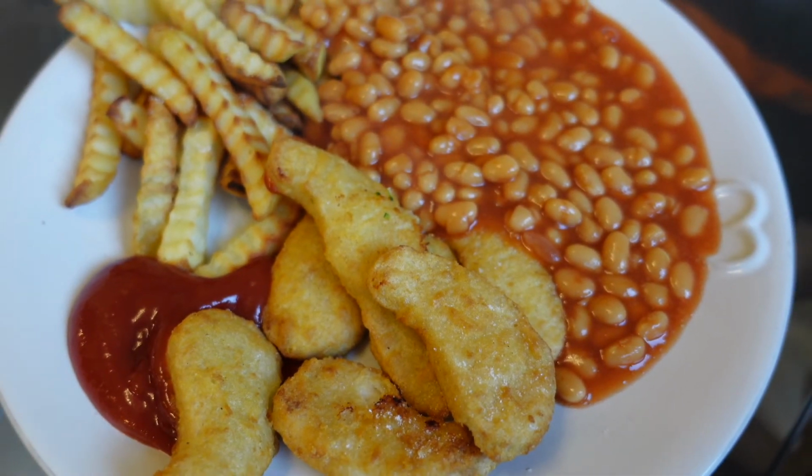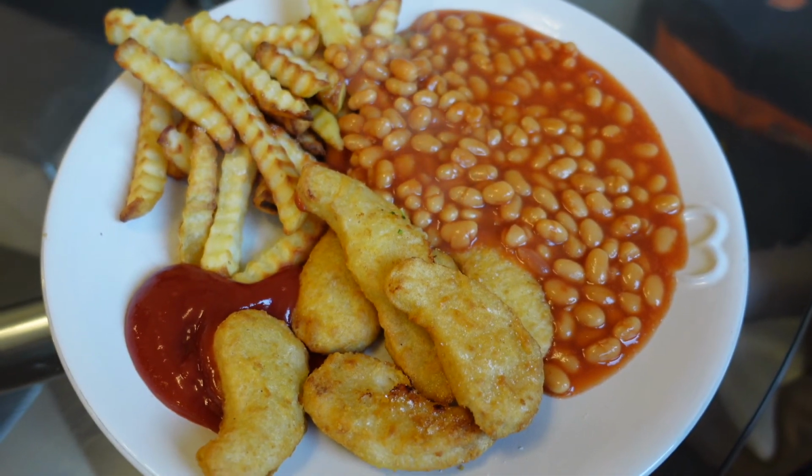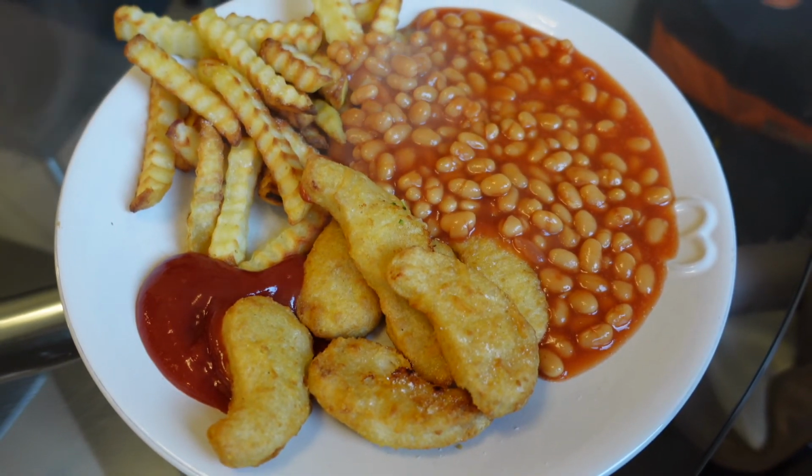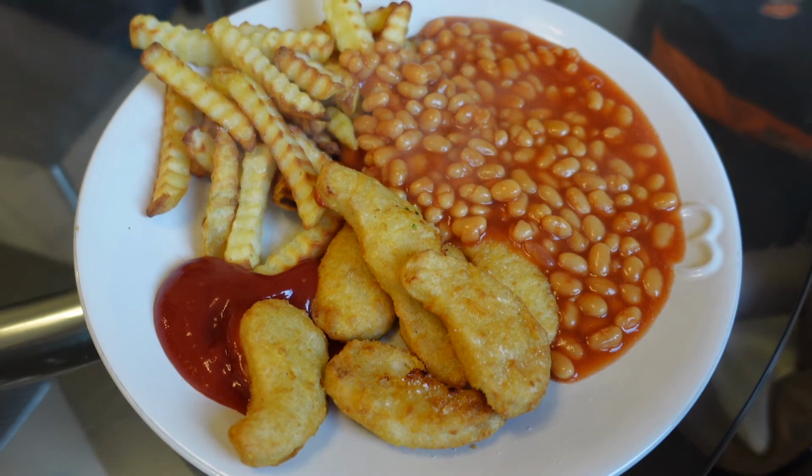Next up was our really easy cheat meal of the week. So we literally had chicken dippers, chips and beans. It doesn't look particularly appetizing on the plate, but that's what we had, so I thought I'd show it.